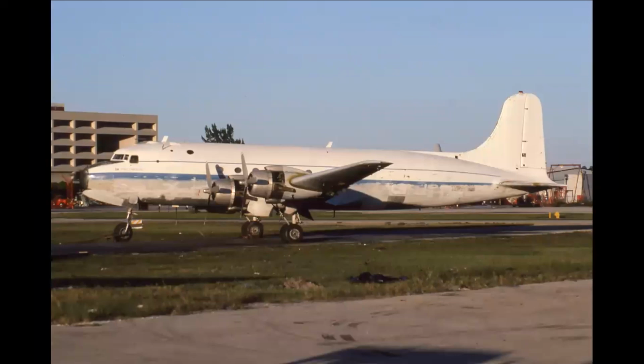This is a ratty-looking DC-4 or C-54. It was owned by Tiger Leasing, on lease to Dow Chemical Corporation, which you can barely see on the nose. It then went to Lynch Air Tankers in Montana, and is now down in Australia and preserved.